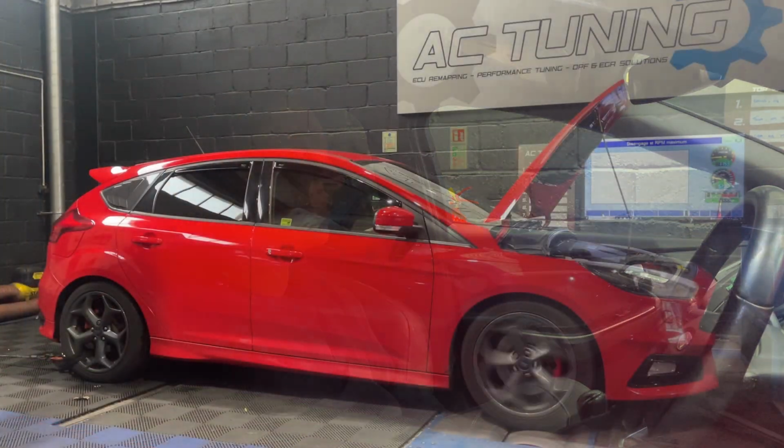Today we have got a 2015 Ford Focus ST TDCi. Had it in for a full service, brake fluid change, coolant change, and stage 1 tuning on the dyno. So we've done the mechanical work. We're now on the rollers, going to do some pulls, get a baseline number, then build up a base and go from there. Okay, awesome. Let's rip it. Let's do it.